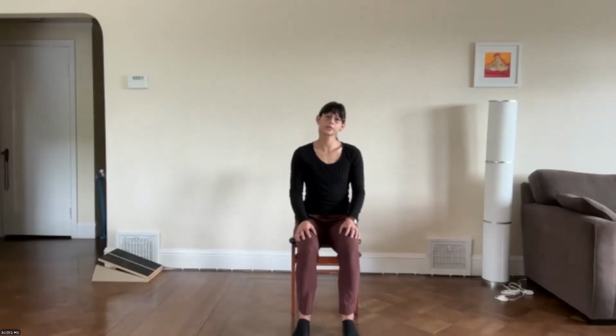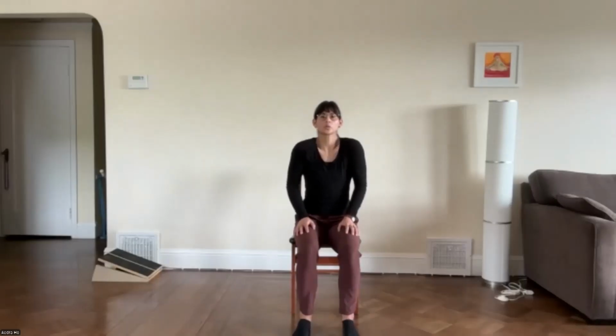We'll bring the right ear towards the right shoulder, get a little side stretch of the neck. And then other ear to shoulder. And back to center. Let's do a couple of shoulder rolls forward.